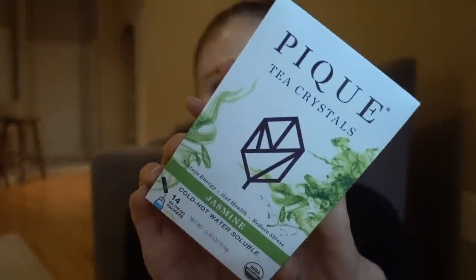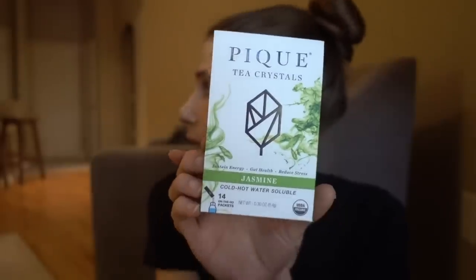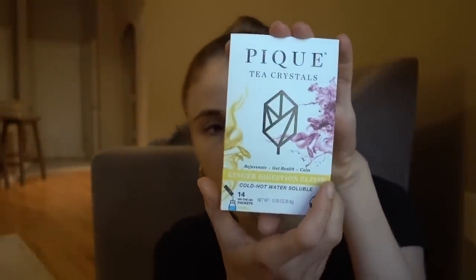Oh, I also ordered some of these Peak tea crystals. I got this jasmine flavor. I tried these a while ago and they are so good, you guys. I got this jasmine flavor and I got one other one. Did I bring it over here? No, let me go get it right quick. Yeah, I got the jasmine tea crystals and then I also got the ginger elixir crystals. What these are, it's cold brewed tea, cold brewed crystallization. So it's just tea that's been crystallized and then you can dissolve the crystals in your water bottle and have iced tea, which I love. You can also put these in hot water and have them hot.